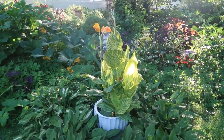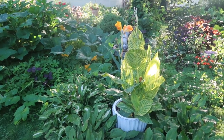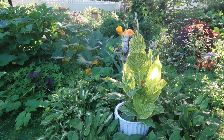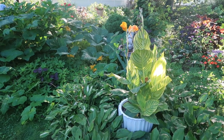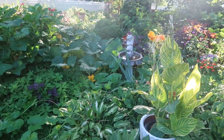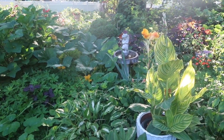But I am just enjoying it. And the canna flower is actually the same color as the squash flower. Do you see that? So it's like carrying on the same coloring. It's just beautiful.